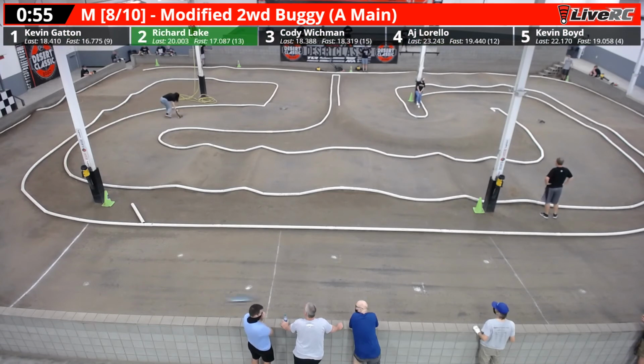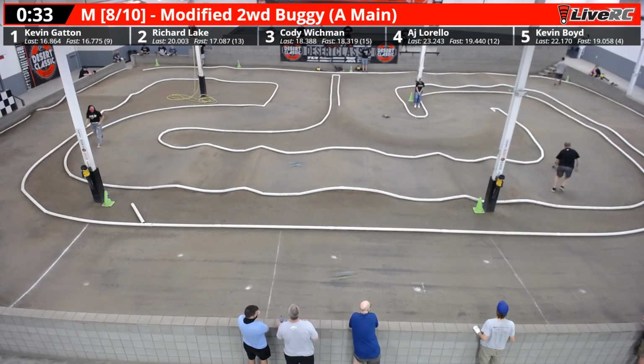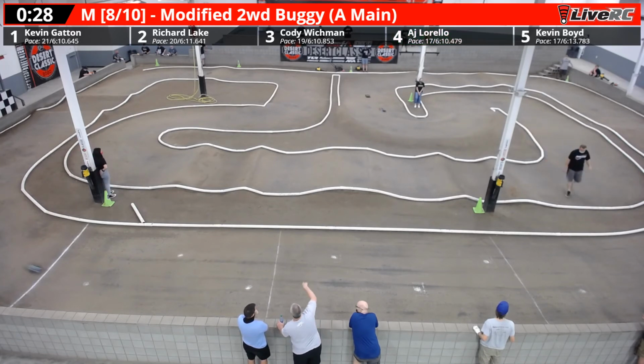Watch going on the rhythm. All clear. Watching the rhythm. Clear. Quick feet out of Gallatin.